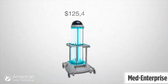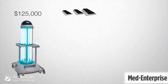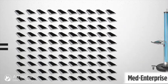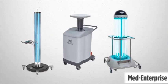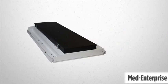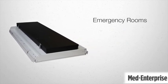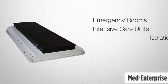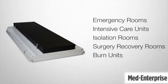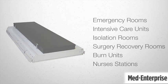The Arcolux system is the most cost-effective system on the market. We're a fraction of the cost of the portable surface disinfection systems we have previously mentioned. You now have the opportunity to install this defense system in emergency rooms, intensive care units, isolation rooms, surgery recovery rooms, burn units, and nurses' stations, just to name a few.